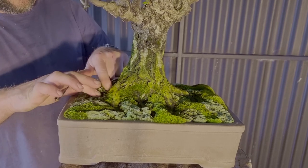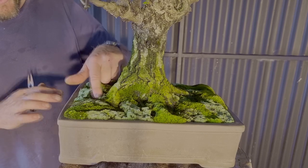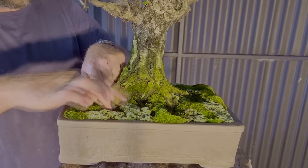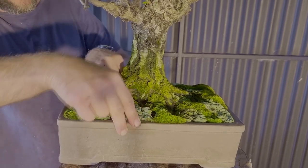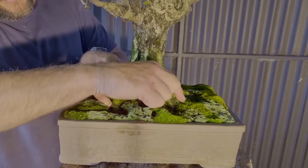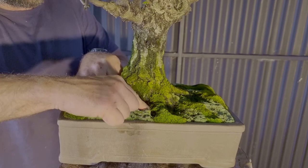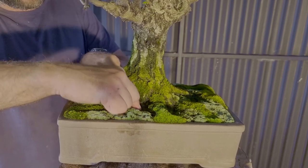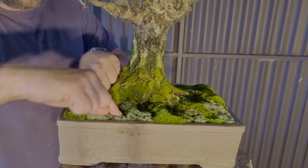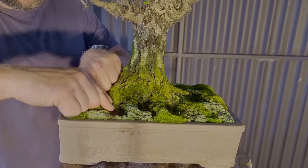So, I've pretty well cleaned off most of these roots. I'm going to go through with a toothbrush later and clean them. But you'll get the idea of where these roots are. They are super gorgeous. And we want them to show for the show, but I also don't want to wreck the moss too much.